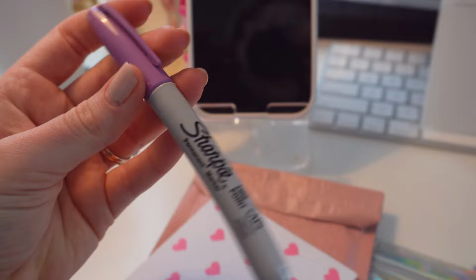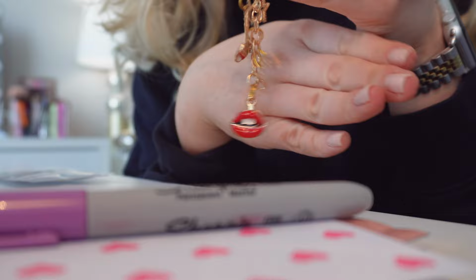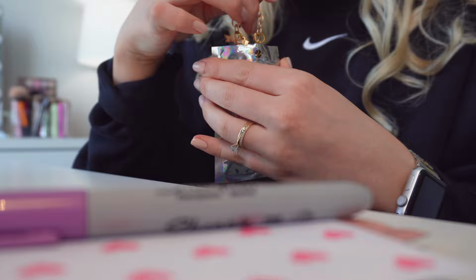So her charm bracelet is so cute, guys. This was one of my first charm bracelets I've made, and I love all of the red detailing on it. So it's got little lips, a heart, a key, some cherries, a strawberry, a star, and a flower. This strawberry charm is my favorite. It has like a little gem on it. I just think it's so cute. I can't wait to see you style this, Linda. So thank you so much for shopping. Put it back in this super cute little holographic bag, and let's write a thank you card.